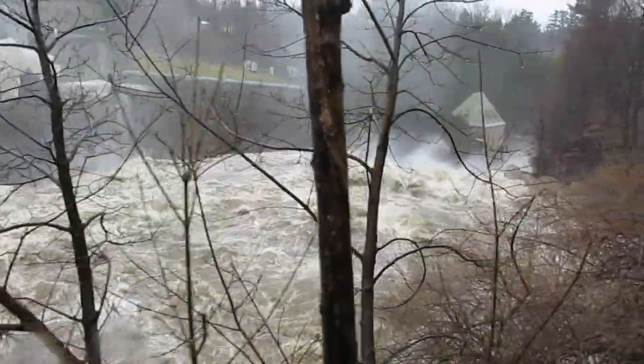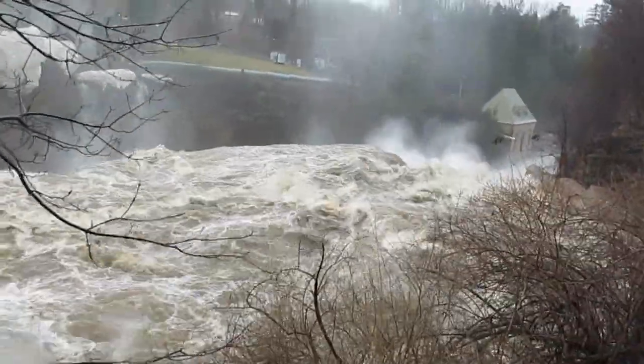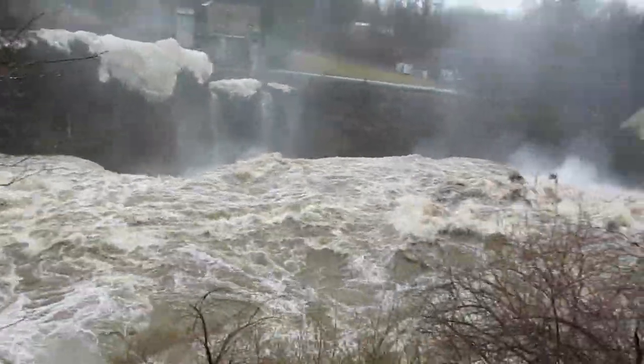A little bit scary over here. This water is really moving. You can see why we're getting what we are getting on the other side.